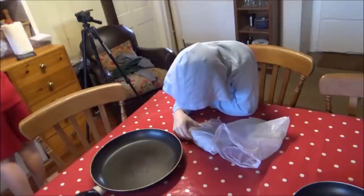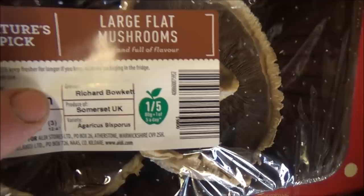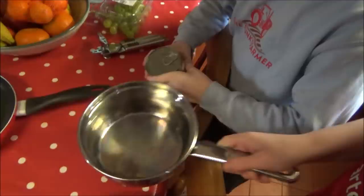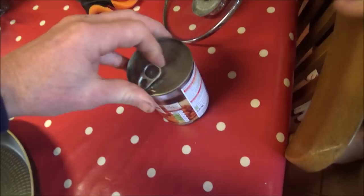Okay, Harry's doing beans. You don't need a can opener, that's got a ring pull on it. So I've got some mushrooms here. These are from Somerset, so they're just down the road, so these would be good. It's just like a can of Coke. I don't do Coke. That's all right. Do you want me to open it for you? They're not easy to open, those cans. Yeah, Dad. Right. But I'm pouring it because I'm the master chef here.